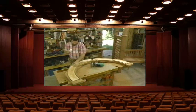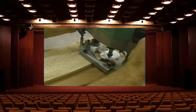Well, that's the maximum amount of depth that I can cut from this side. So I'll clean it up, flip it over, and do exactly the same thing. And with that, we have the beginnings of our arch.